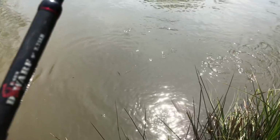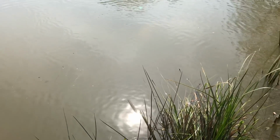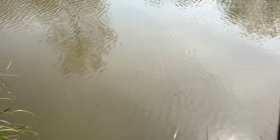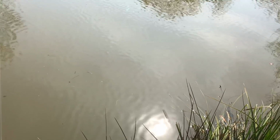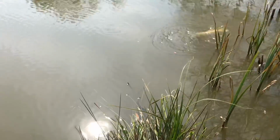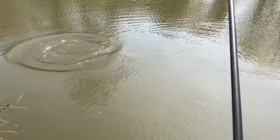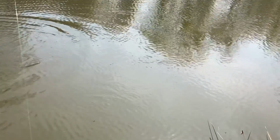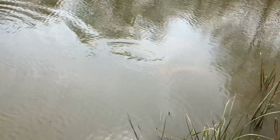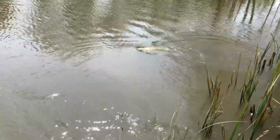Sun shining. What a beautiful afternoon to be doing a bit of fishing. This one's a bit of a mad fighter. There he comes. He's got lovely little black tips on his tail. What a cracker!